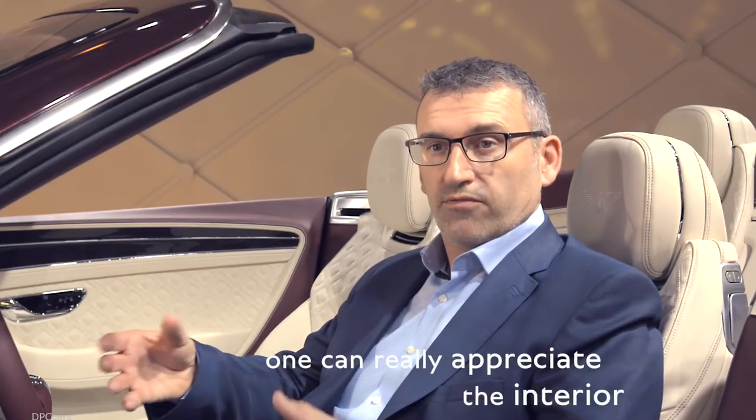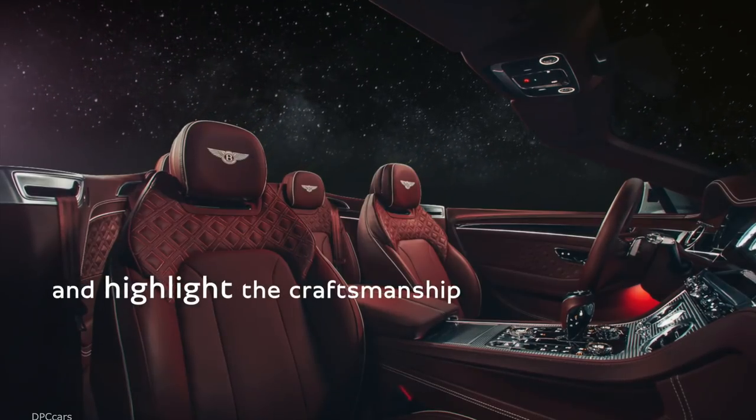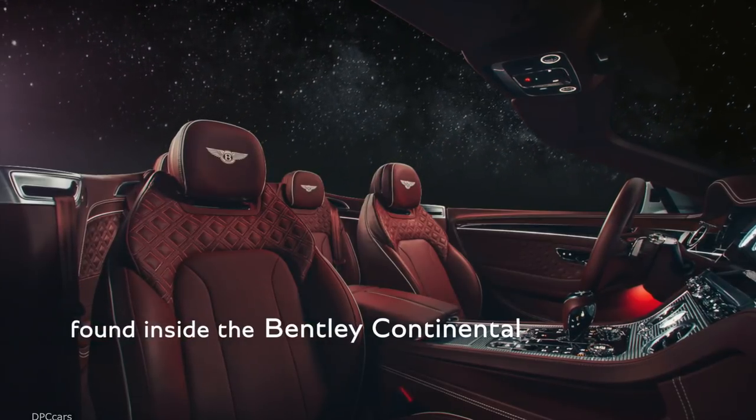With the convertible roof down, one can really appreciate this wing theme on the interior and highlight really the craftsmanship that you find inside a Bentley Continental.